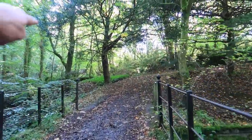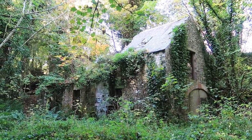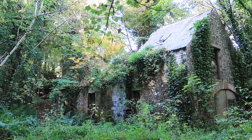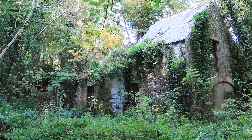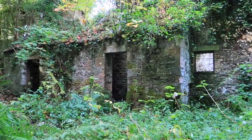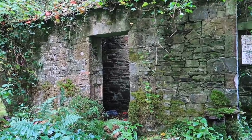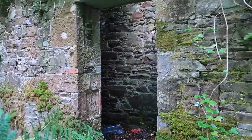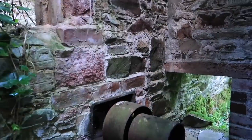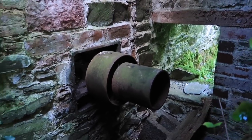I can just about see the mill here. Wow. So it looks like the roof's coming on it, which is a shame. Beautiful. Hey, look. These would have been the pulleys. The leather straps.